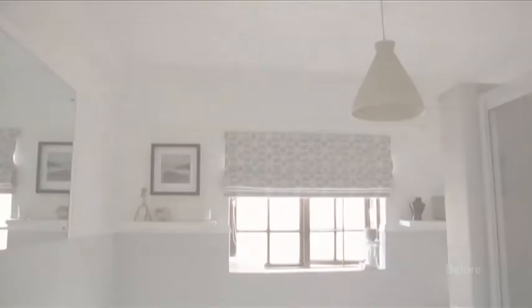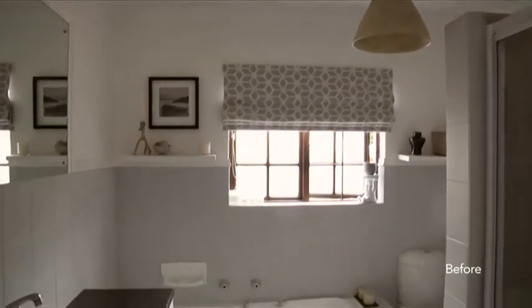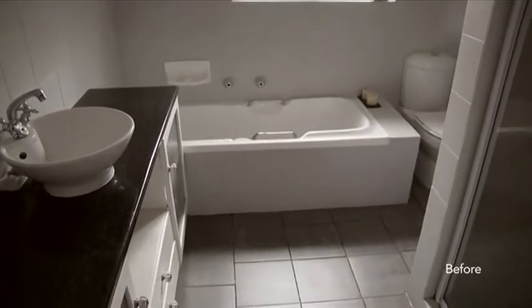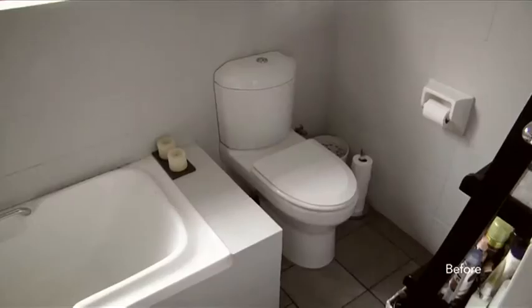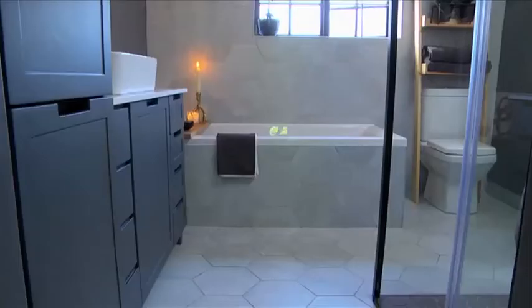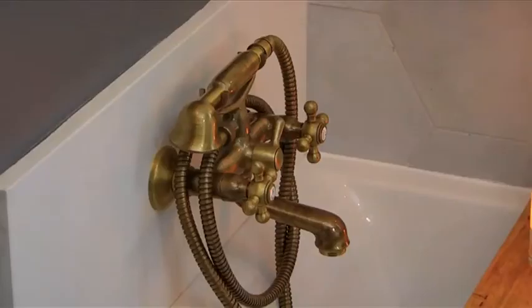Whether big or small, an ensuite bathroom can pack quite the design punch, as Alicia demonstrates in this project. From a slightly dated white bathroom to a space that envelops you with dark greys, hexagonal tiles and brass hardware.